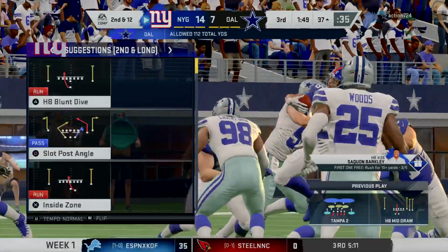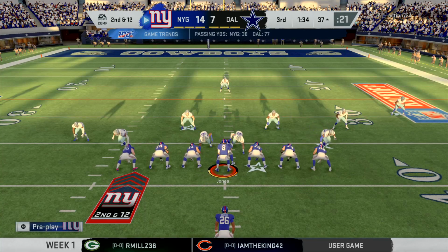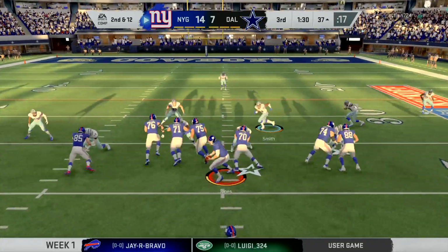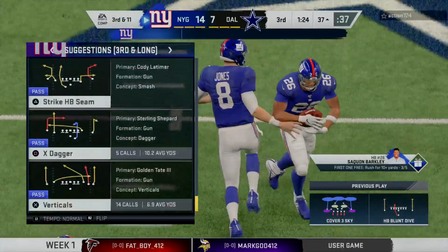Defensively, it was Leighton Vander Esch up from his linebacker spot. Well, you had to punt on your first drive, and on the first play of the second drive, you end up going backwards. I would dare say they need something good to happen right here, right now. They'll run it again with Barkley. The second down play, not much better than the first, just a gain of 1 there.